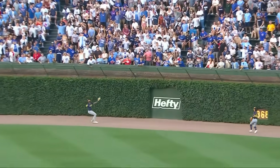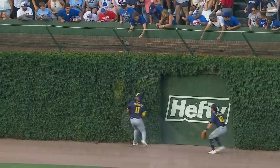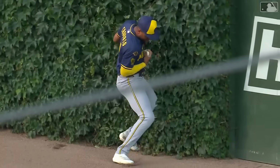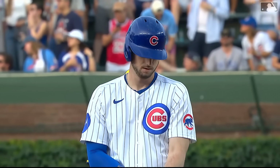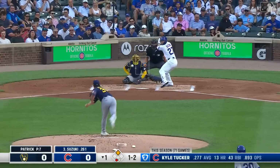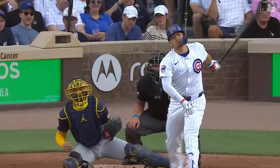He actually tracked that ball really well, but because of the basket and the way that the basket can act, you're not sure if that ball's going to make its way down to you or not as you settle in right underneath the basket. And it's going to be a 1-out double for Tucker. Cubs with a scoring chance, a man at second, 1 away. Struck him out. Went with the cutter. Second K for Chad Patrick.